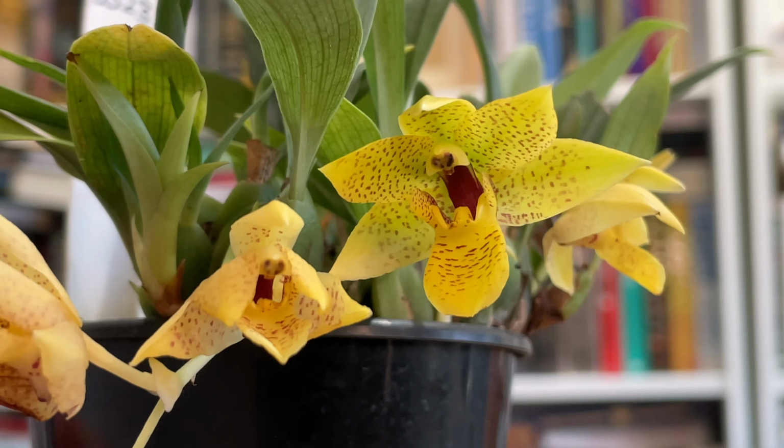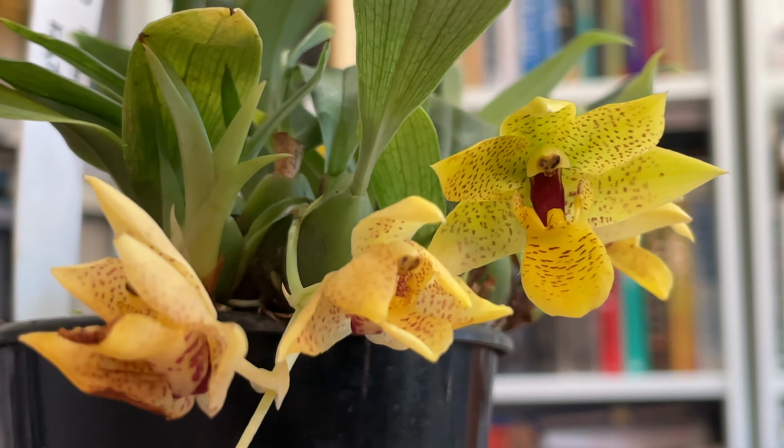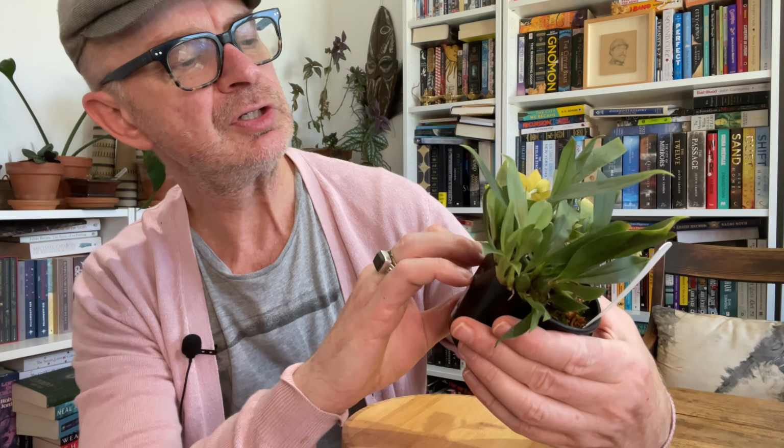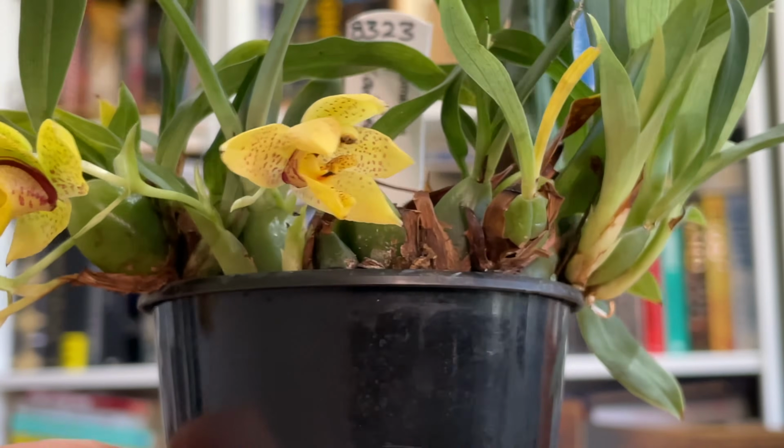But isn't it just stunning? And I will come in and show you, but the actual growth habit is very similar to an oncidium. So you have a pseudobulb which matures, and then the flower spike emerges from beneath the leaf sheath and the pseudobulb. So in that gap in between, it comes out of there. So the same kind of flowering point as an oncidium.